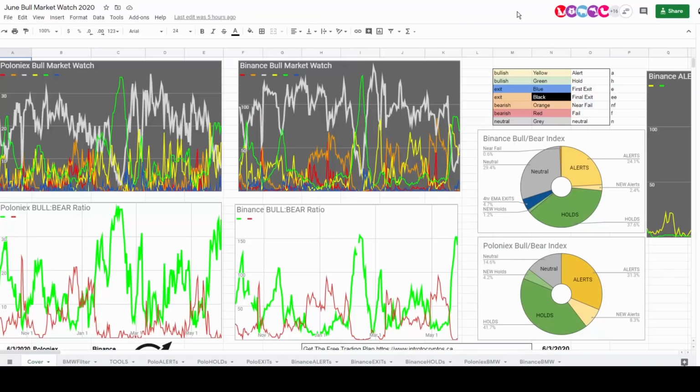First of all, we have the bird's eye view with the bull market watch spreadsheet, and we can see that this green line is increasing over time. That's the bullishness of the market increasing. So we have 100 markets in bullish stance. That's alert and hold stance. We can see that we have 41% on Poloniex. We have a total of 64 markets in hold stance now on Binance, and another 41 in alert stance. That's pretty much all of the good projects already in alert or hold stance right now.